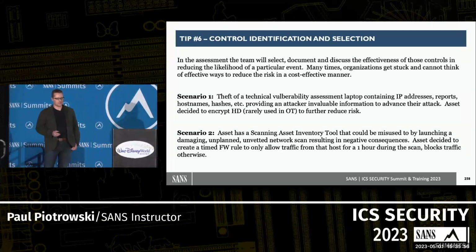If you're a NERC guy, think of theft of a technical asset. One asset had a technical vulnerability assessment tool that they used to scan and do VA in their network, and they moved it around the asset all the time. That laptop had pen test reports, IP addresses, a whole bunch of intellectual property that would be ideal for an attacker to have: vulnerabilities found on the network, ranges, host names, you name it. It was all located on this laptop. So we started talking about how you secure that laptop. Well, we only have one of them, it's locked up in this room, et cetera.